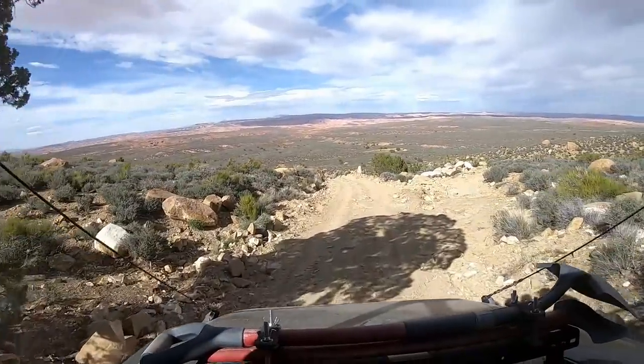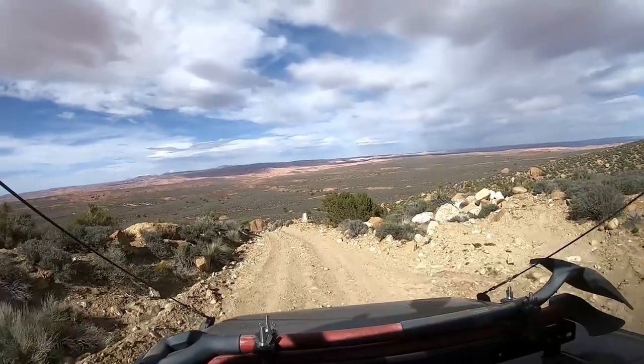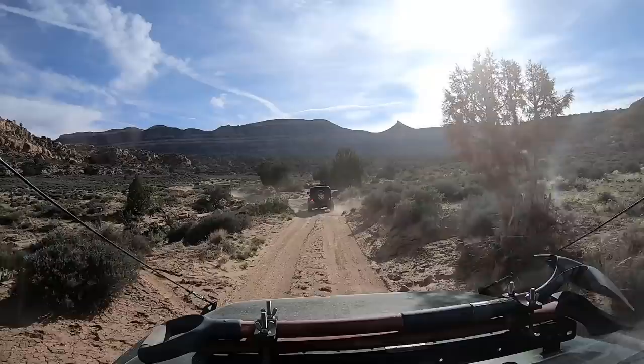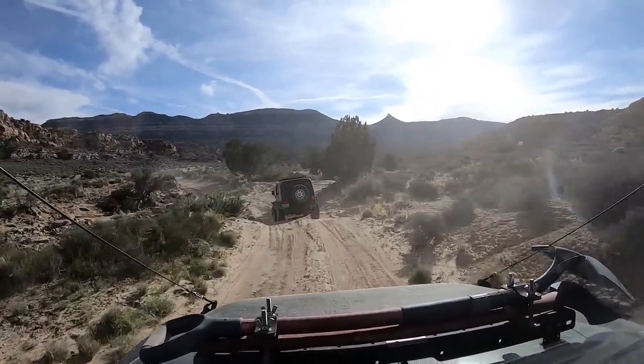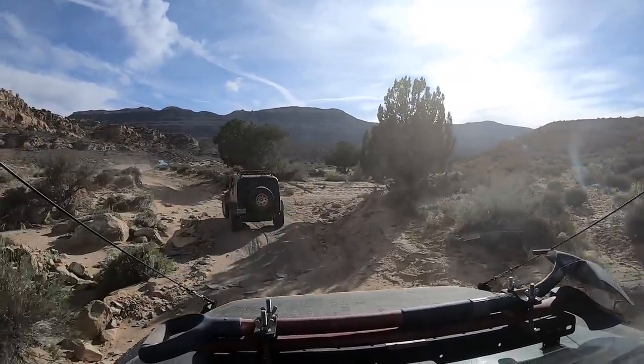Yep, we can take a look. I'm game for whatever, but these are just getting narrow and quite steep and off camber up there, and I don't see there being any group campsites. I see a vehicle up here at about 12 or 12:30. I'm kind of thinking this site up here is going to be taken, but we can go up there and pull through and turn around.